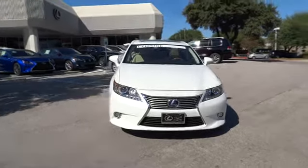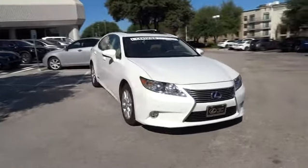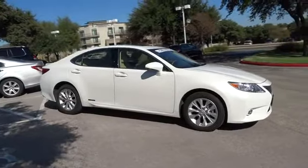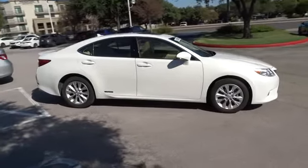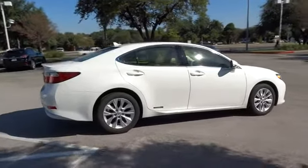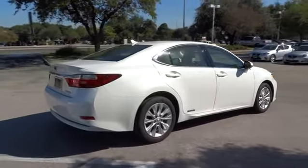The 2014 ES. Lexus has sold the ES family of vehicles since 1989 as its mid-sized luxury sedan line. The ES series has become the best-selling sedan for Lexus and is known for its emphasis on interior amenities.